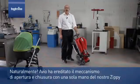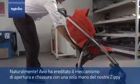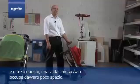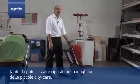Ivan, nowadays super moms are in and out of the car, the public transportation, so they probably need to fold the stroller like 10, 20 times a day. Did you think about that? Of course. Avio inherits the one-hand folding system of our Zippy. On top of this, once folded, Avio takes up a very limited space and can be stored even in the trunks of small city cars.